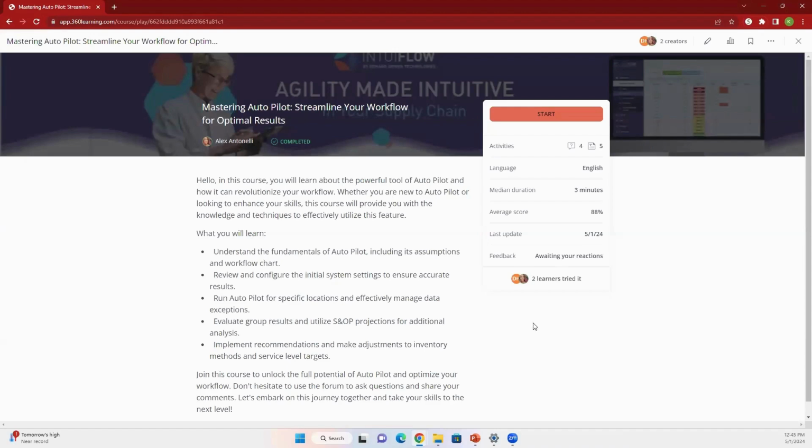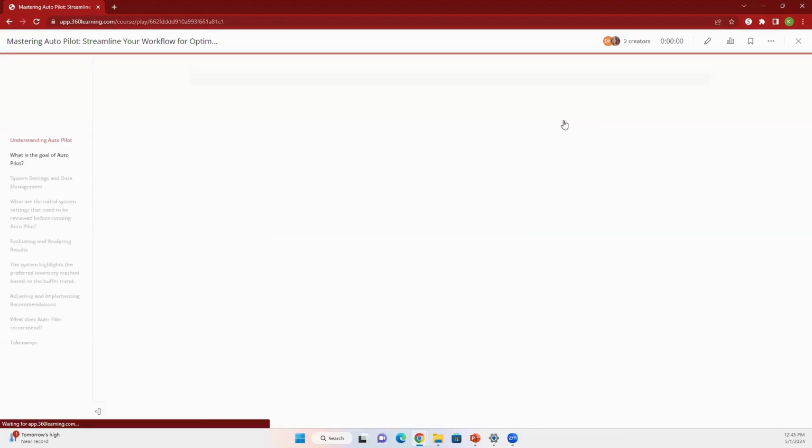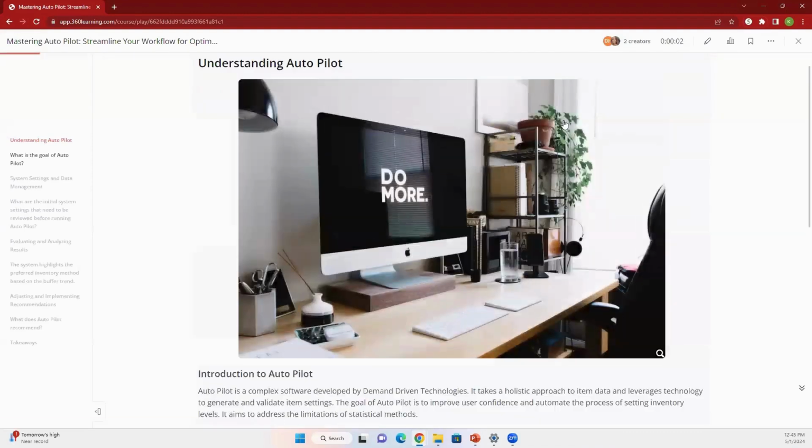So in this, we can see that there's some activities going on, right? We've got 4 questions, and the median duration is 3 minutes. That's mostly because when I went through this, I was just making sure all the answers were right, so I clicked through the questions real quick. When we went through it the first time, it was a little bit longer, but it will give you an expected duration. So this is kind of a look at autopilot.